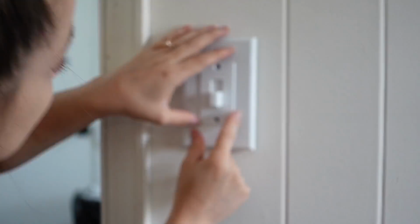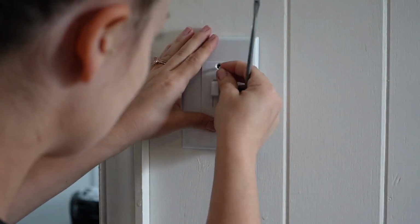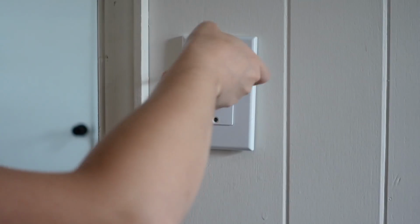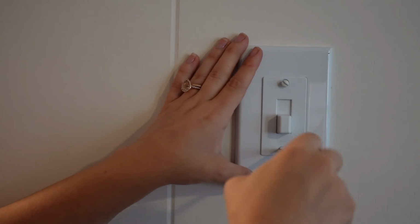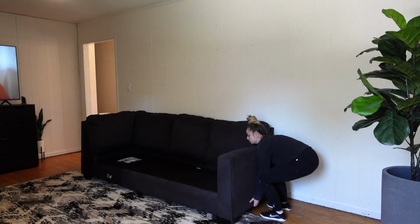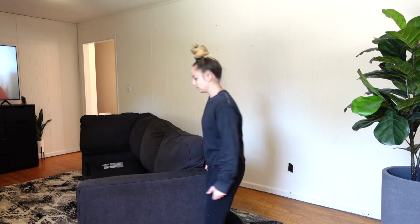Now these don't look as good in my opinion, and I will be rewiring everything. I just didn't want to deal with that right now, so I'm gonna have Dustin do that at a later time. But I was kind of on a time crunch this day, and I just wanted my room to look more finished. So again, these were only a few dollars, and I switched out both of the light switches.